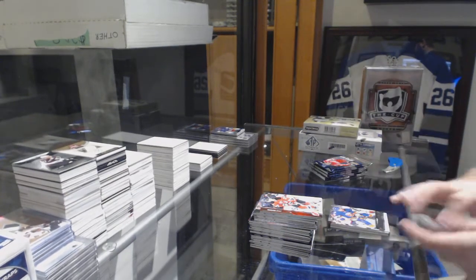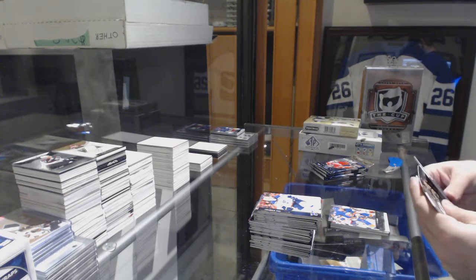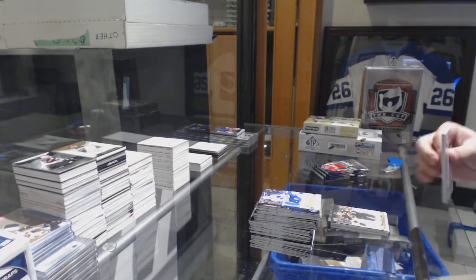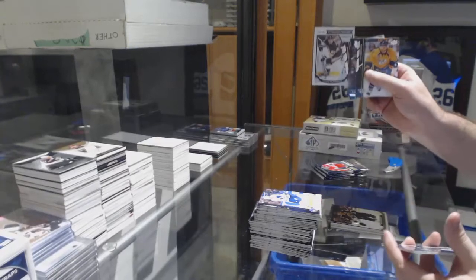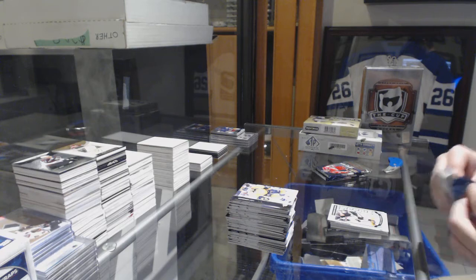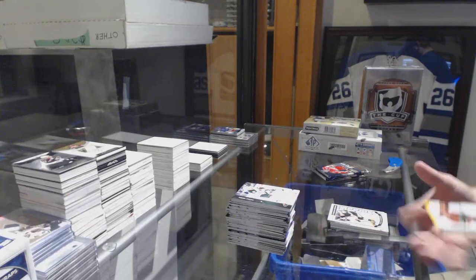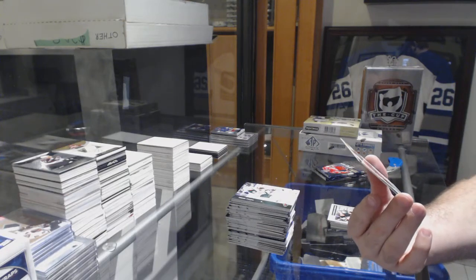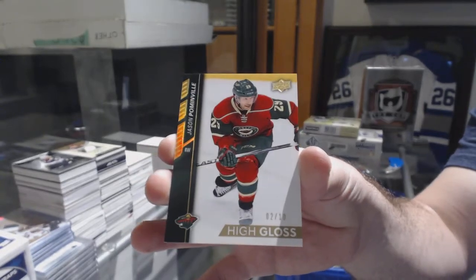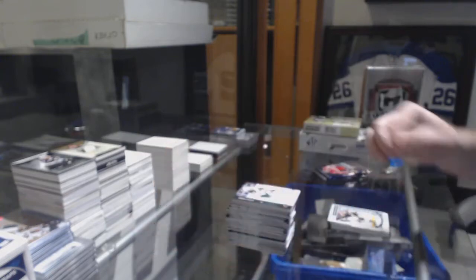Adam Pelech, Young Guns for the Islanders. Zdeno Chara, canvas for the Boston Bruins. Sergei Plotnikov, marquee rookie for the Pittsburgh Penguins. We've got a high gloss, numbered to 10 for the Minnesota Wild, Jason Pominville. Jason Pominville. That's awesome. That'll be a good time.